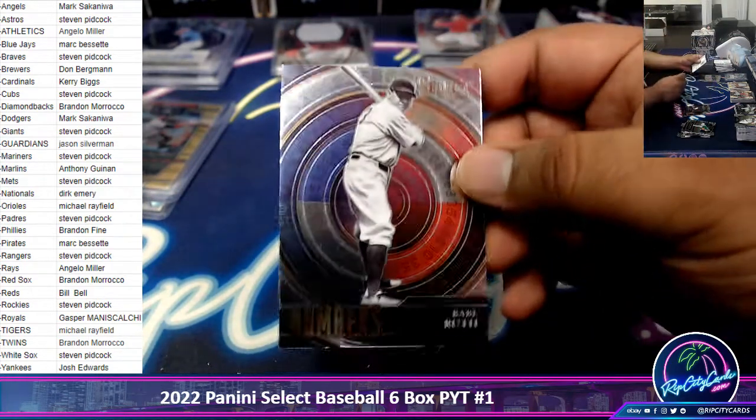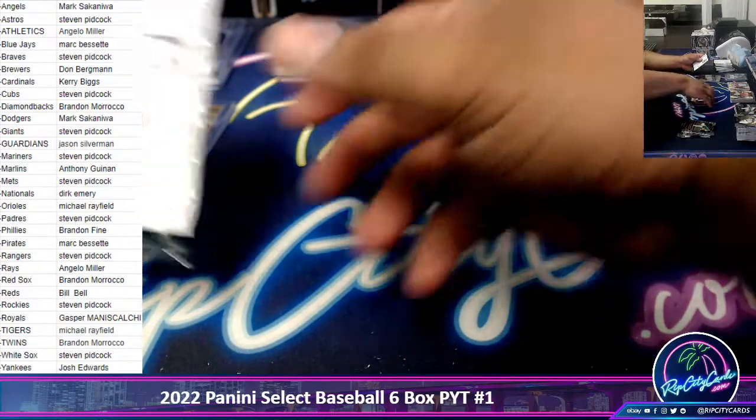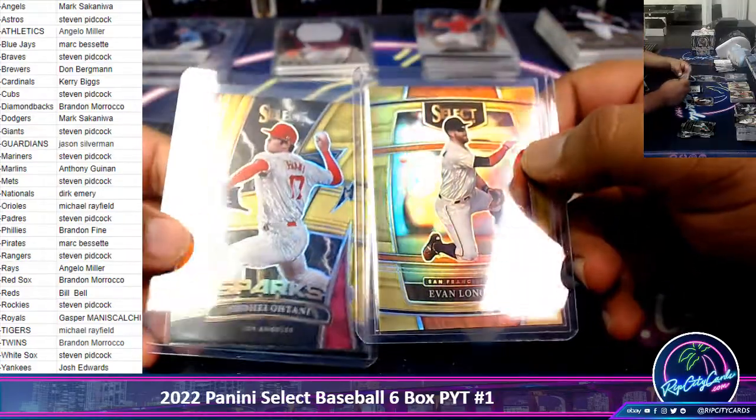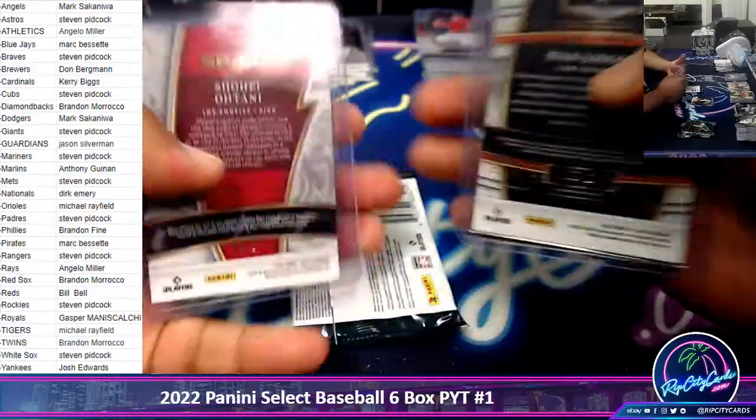Did I show you guys this one? The Babe Ruth. Yeah, the gold definitely looks a little gold. Looks good on the camera there.